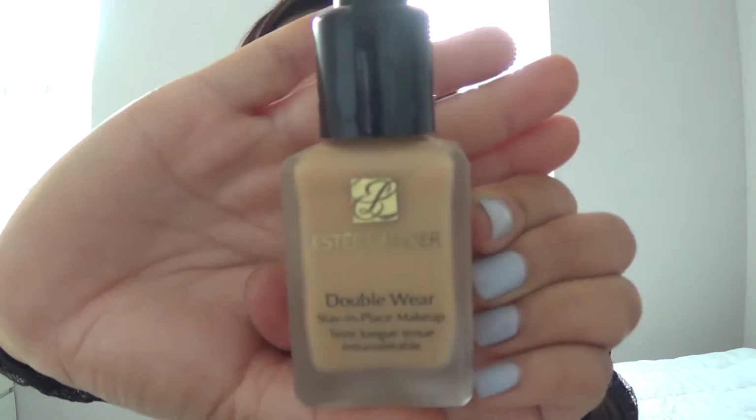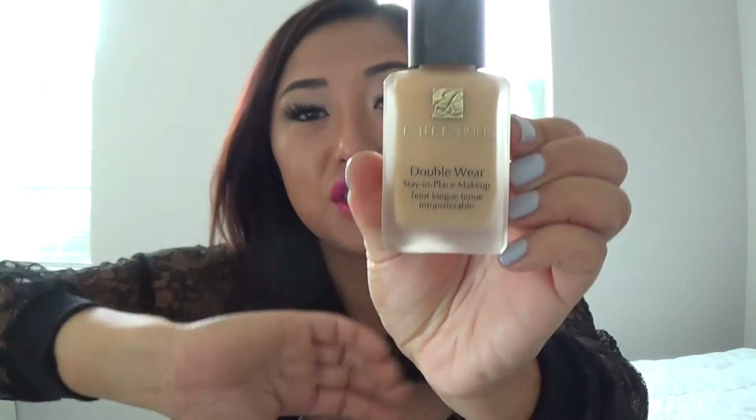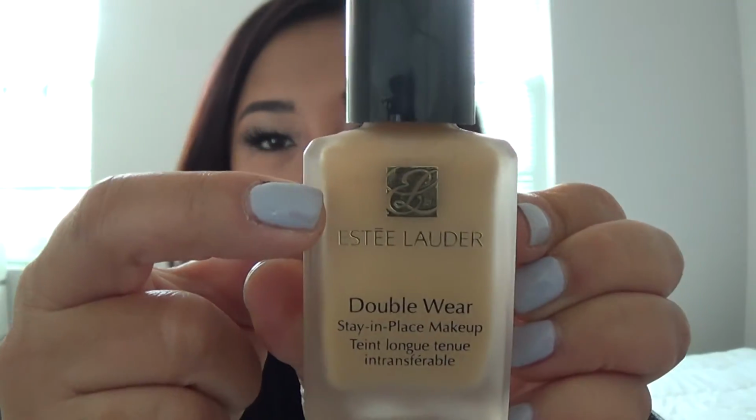Now moving on, this is my Estee Lauder Double Wear Stay in Place makeup, and this is one of my all-time favorite foundations. I haven't made too much progress because I will explain in a moment. I have been self-tanning. This is too light for me, and when I mix this in, it actually makes it a little bit more light as well.